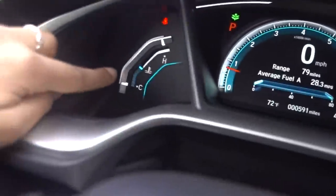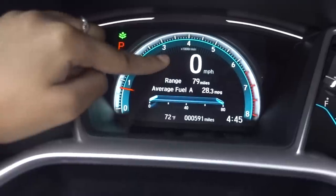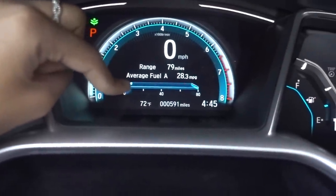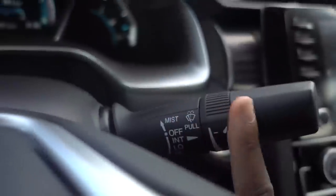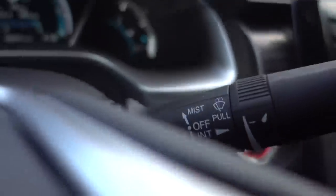But then over here we have the hot and cold. I have the miles per hour, the range, the average fuel, whatever that is. This is my gas. Yes, I'm almost empty, but that's okay. I haven't been driving anywhere. Over here, these are my windshield wipers. I can control the mist, how fast they go, all that stuff.